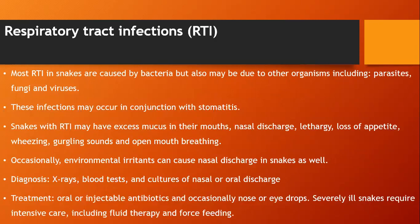Respiratory tract infections. Most respiratory tract infections in snakes are caused by bacteria, but also may be due to other organisms like parasites. I explained how parasitemia might lead to pneumonia or other respiratory infections through immunocompromise. Fungi or viruses. These infections may occur in conjunction with stomatitis.